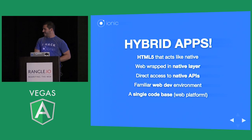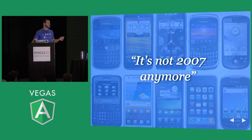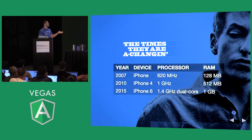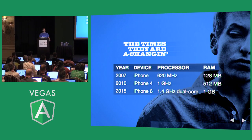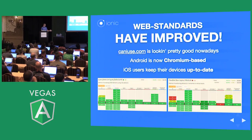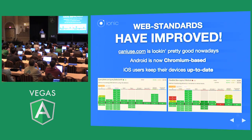So I had a question come up today from a gentleman I was talking to, and they're saying, is this fast enough? Well, it's not 2007 anymore. We don't have these old, slow phones. As a matter of fact, we've got a lot of new stuff. We've got fast phones now. And so the question of, are hybrid apps performant enough? We're finding, yeah, they are. Okay, well, what about web standards? If I plop something on Android and iOS, can they use these features we have? Yes. The answer is yes, they can.